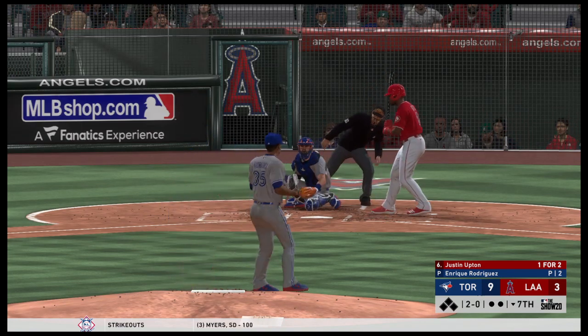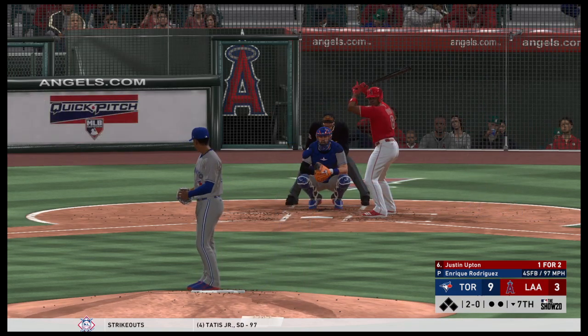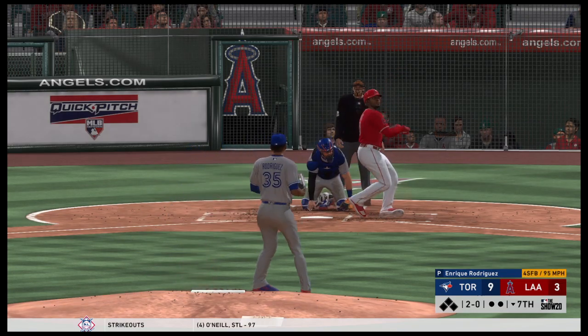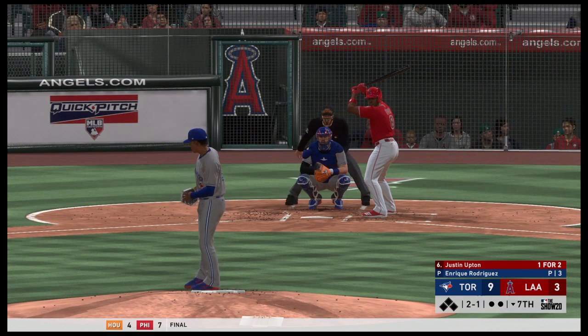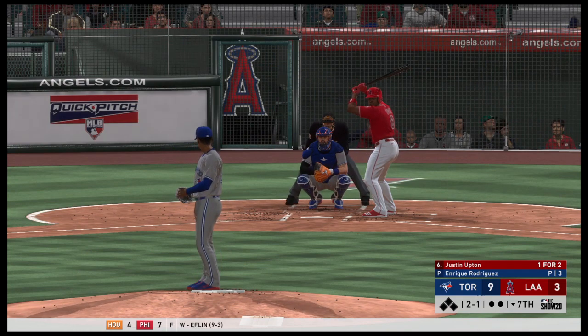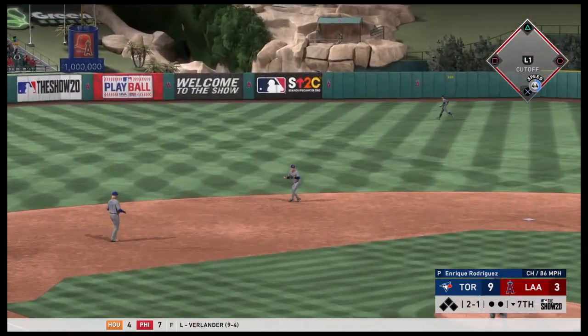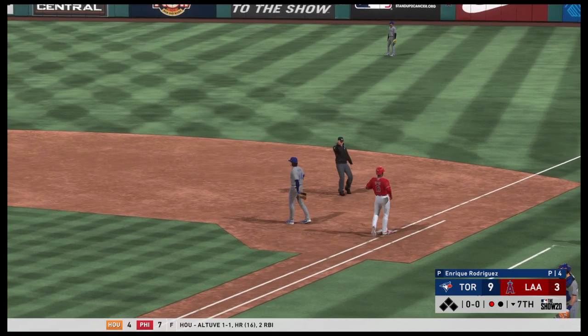Here it is. Ball 2. Well above the letters with the 2-0 fastball that time. A swing and a shot hit down the corner, but it bends just foul into the second deck. Now the 2-1 pitch. Hit hard on the ground to short. Throws in time, and that's out number 1.